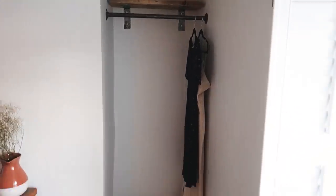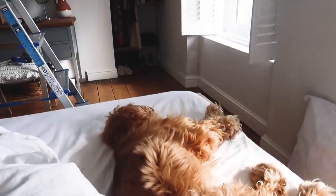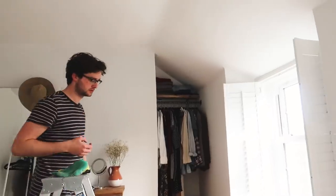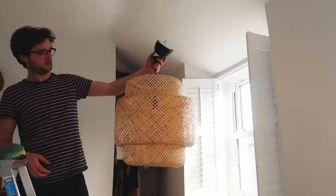I'm really glad we went with an open wardrobe. I think it's going to look so cool. Goodbye and good riddance to that lamp on the floor. Where is it? Also, look, our wardrobe is done. I'll show you the full reveal when we do the makeover, but look, bye-bye.